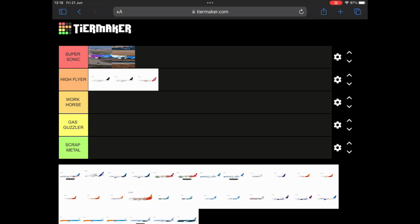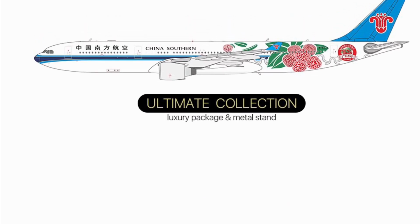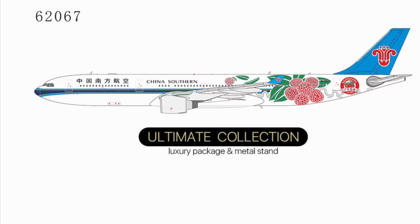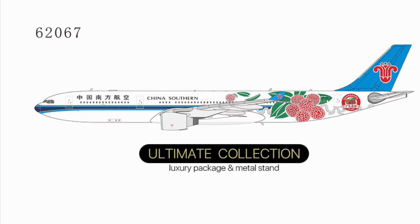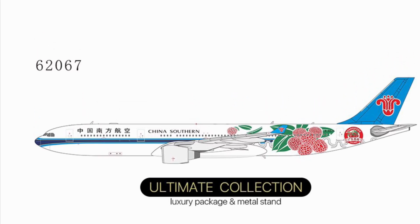There's only one Series 300 this month, and that's Chinese. It's China Southern, B-8870. It's got the Guangdong Lychee scheme on it, which is another really attractive special scheme. I already own the Panda Models version of this, and that is a spectacularly good model. It's also been made by Phoenix and Aviation 400.